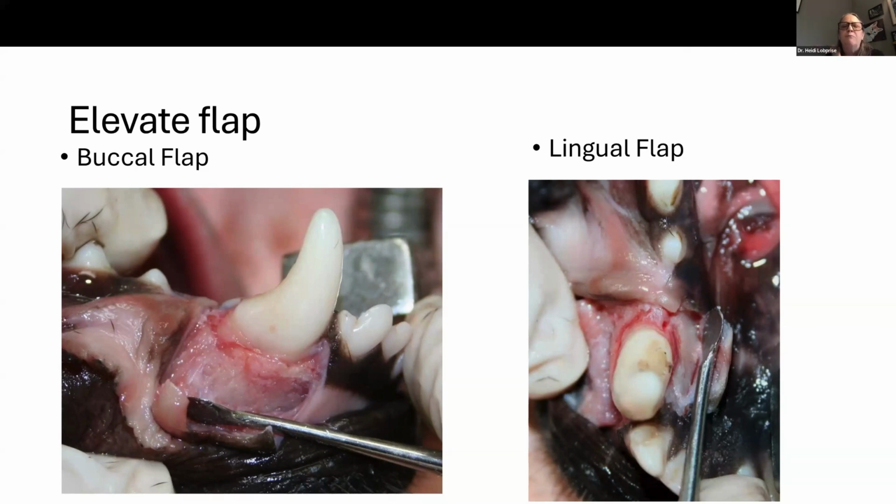Real quick question for Mary. The caudal opening of the inferior alveolar canal is the pterygoid fossa, PTER, kind of like a pterodactyl. All right. So let's keep going.